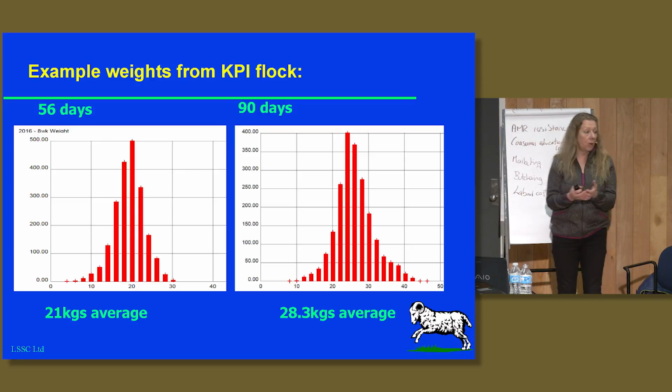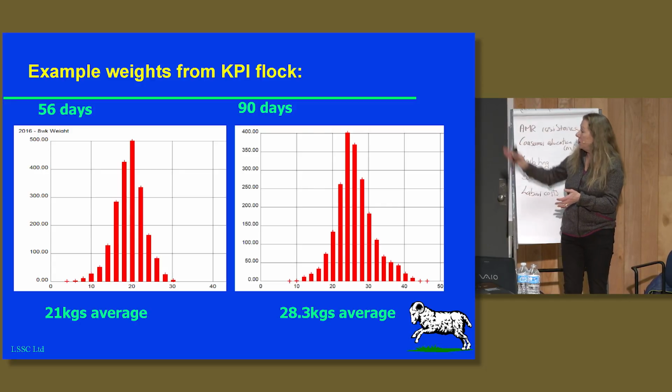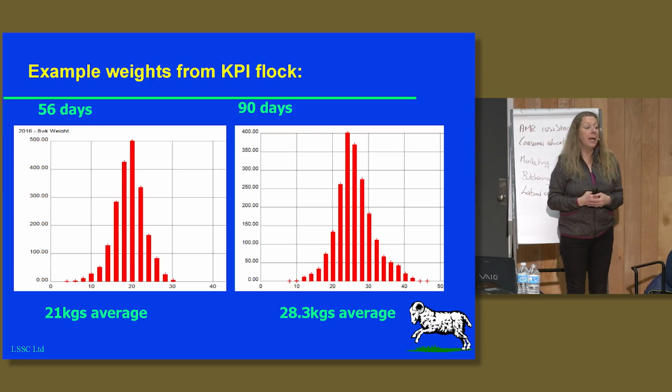And you can see in this flock, it failed in this year, and why we've still got work to do. So 30 kilos is there. It missed it, but again, you can see this great big tail down below. So you might say, oh, well, they didn't miss it by very much, did they? But you just look at how many animals that involved that missed that target, and we need to know why.